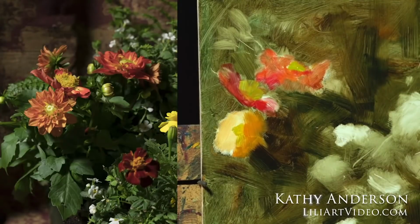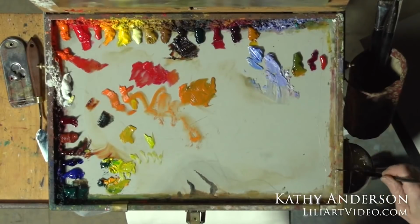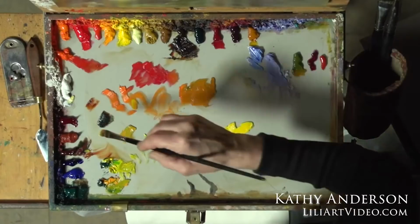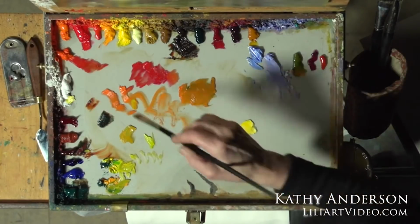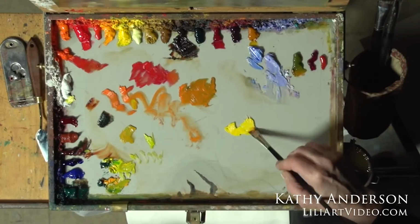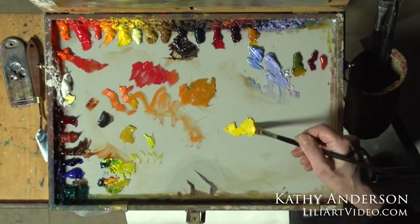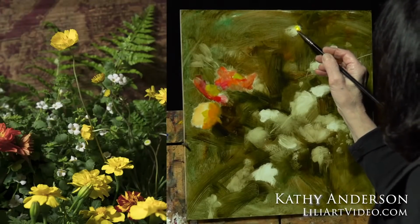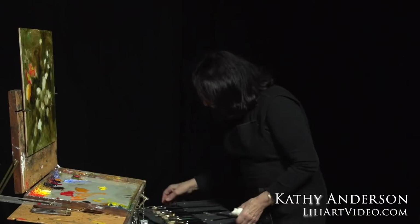Okay, that's enough for now with this kind of thing. Now up on the top here, I'm going to take some cad yellow pale, a little bit of white, a little bit more cad yellow pale. And I'm going to paint this edge because I can see it and it's so beautiful. Then I'm going to take another soft brush.